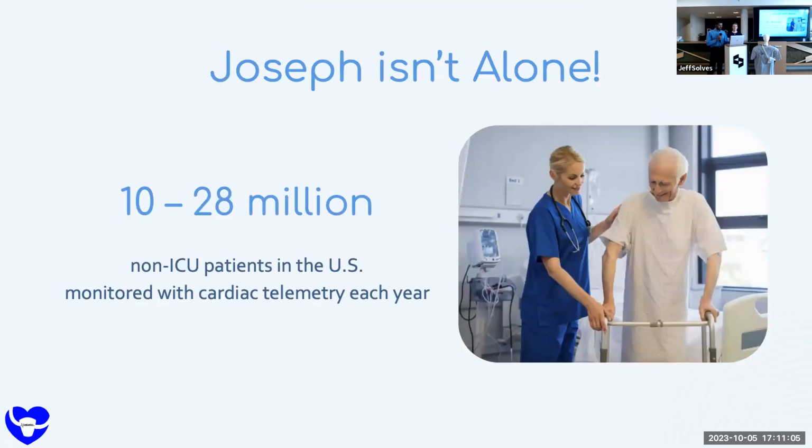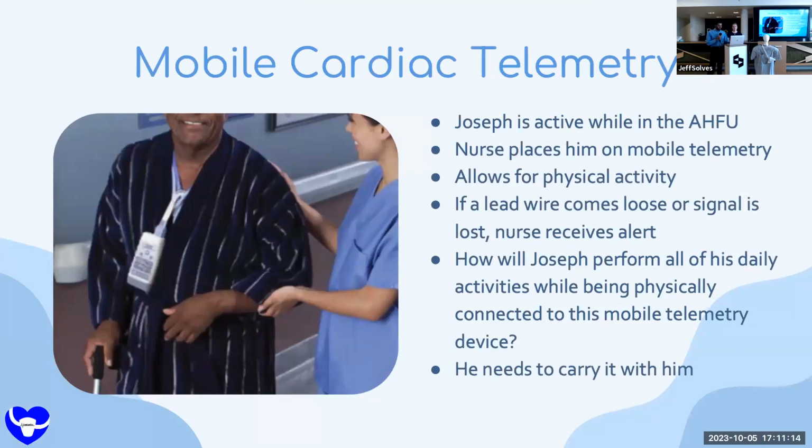And Joseph isn't alone. There's tens of millions of non-ICU patients in the US being monitored with cardiac telemetry every year. Specifically in Joseph's case, he's put on mobile cardiac telemetry. This allows Joseph to stay active while he's in the advanced heart failure unit. However, although this allows him to not have to stay in his bed his entire hospital visit, there's the issue that if a lead wire comes loose or the signal gets lost, a nurse receives an alert and their workflow is interrupted. So there's the issue of how Joseph will perform all of his daily activities while being physically connected to this mobile telemetry device.